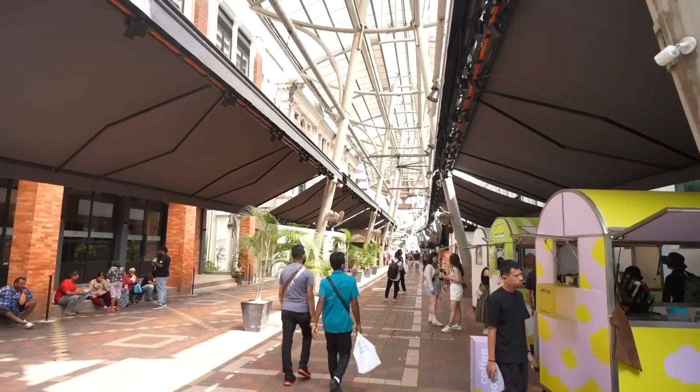Much of a barterer, and this place is great because it kind of has that set price. They're pretty reasonable. I haven't seen anything too outrageous, and you can find lots of good stuff.